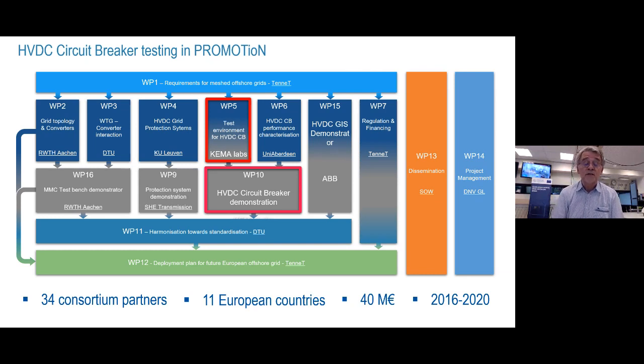Well, if you look to the program, you can see that a great variety of different tasks is being worked out. So it's not only tasks which are on a technical field, but also from a finance and regulation point of view, quite some work is being done. Soon I will show you how to get much more information on the results of the project.